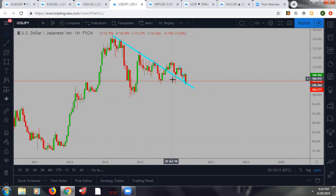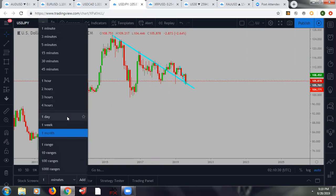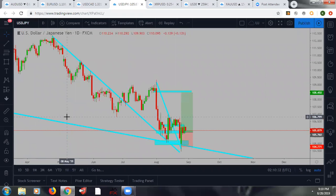Bearish trend line being respected. Market breaks away, retest. We see wicks on the downside, meaning seller exhaustion. That's on the monthly time frame. That's a higher time frame, which makes it more valid, at least indicating to us what we could potentially see in the market.